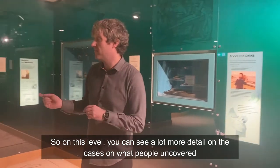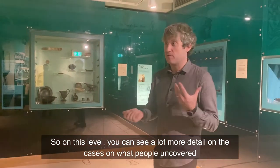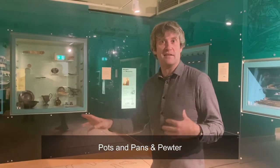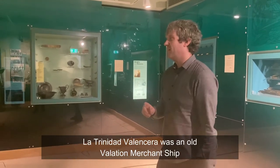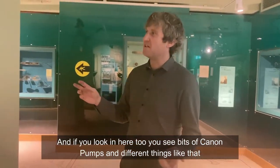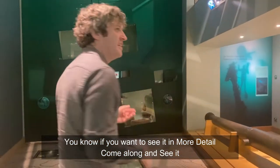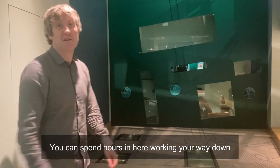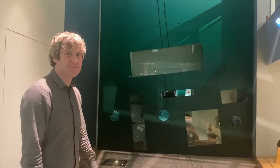So on this level you see a lot more detail in the cases of what people uncovered, and it's beautiful. Musical instruments, bits of clothing, pots and pans and pewter. We even have a bowl from the Ming Dynasty from China. The Trinidad there was an old Venetian merchant ship. And then if you look in here too, you see bits of cannon and pumps and different things in the ground. So if you want to see it in more detail, come along and see it. You could spend hours in here working your way down through. It's a great gallery.